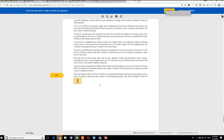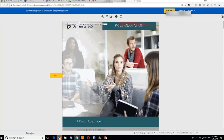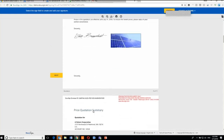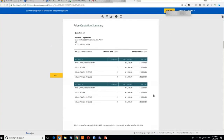Okay, so if you have a look at the document first, what it actually contains is an opening page, right? And then what else? We see an opening or cover letter, first of all, addressed to Ms. Valdez. And it's signed by the person over here, this character, who is actually the owner of the record in CRM, right? What else do we see in there? We see an overview of the different products in this quotation. So that's your typical quote, right?